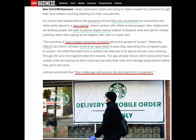And from CNN, the official state news outlet of the US government, a food article that really applies to all purchases, not just restaurants. So in my summary, I've changed a few phrases to be less specific, and I dropped a couple paragraphs because they just weren't very interesting. It's called, "When we go back, more of us will pay with our phones."